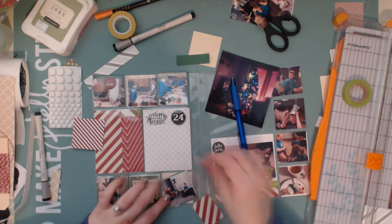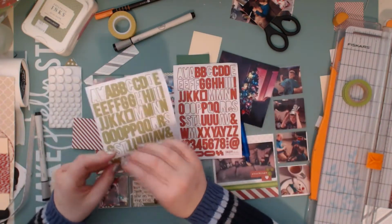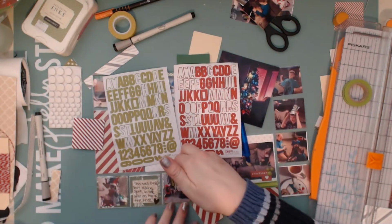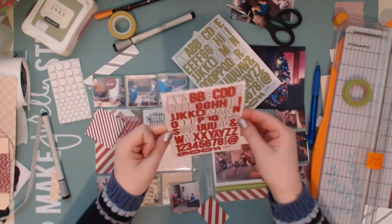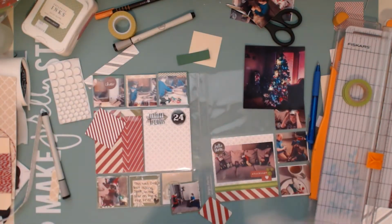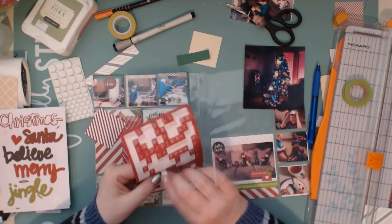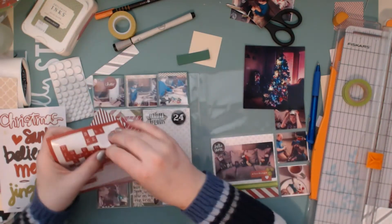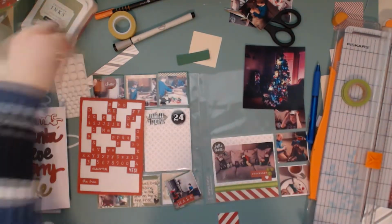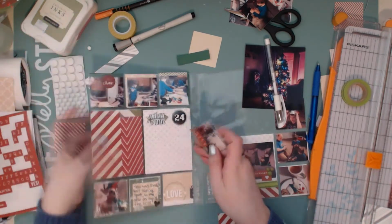And I am going to just write out the word walk. I was hoping that I could use these bigger letters, but it's not going to work out. They're going to turn out to be too big. So I give up. And I'm going to pull out the smaller tile alphas in red, and I don't actually have an A, so I have to use a V and just use my Ranger white pen to make the V into an A, but that works out just fine. You can't even tell.